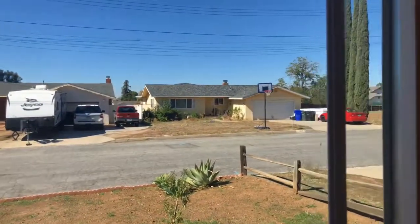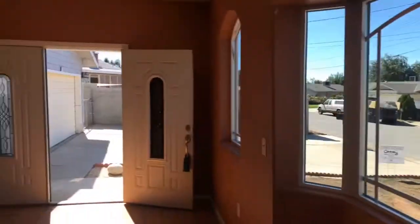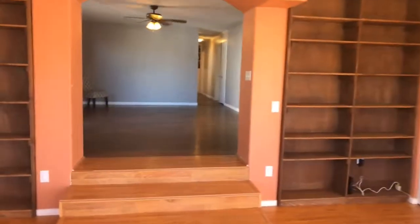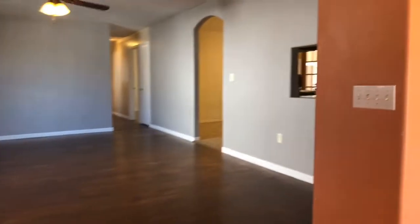Quiet neighborhood. I've only seen a few cars drive by, which is a good and bad thing, because I would hope more cars would be driving by right now for the open house.